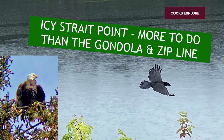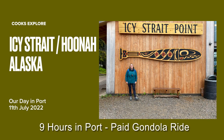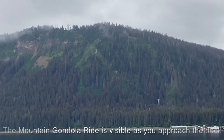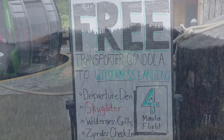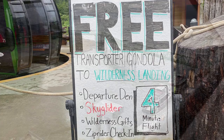If you're not sure what to do if you're going to visit Icy Strait Point, then rest assured there's a lot more to do than the zipline and gondola ride. There are two separate cruise docks, Wilderness Landing and Adventure Landing. However, there is a free gondola ride between the two docks so that you can take advantage of all the attractions.